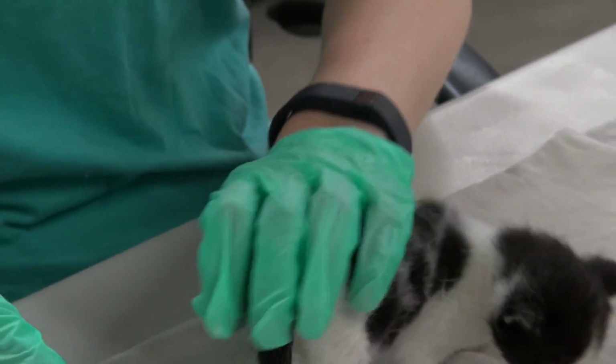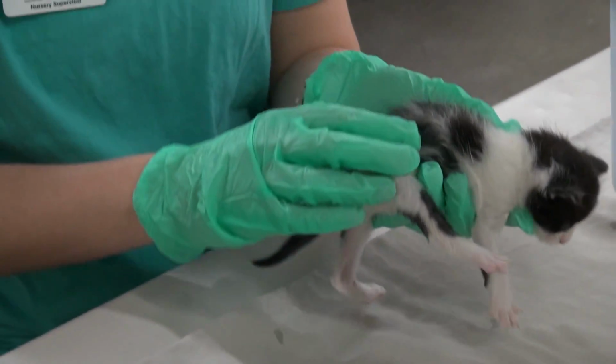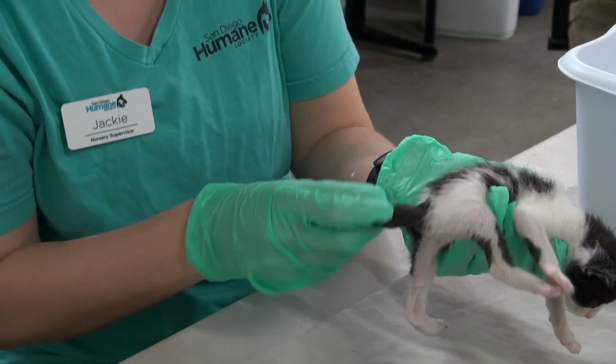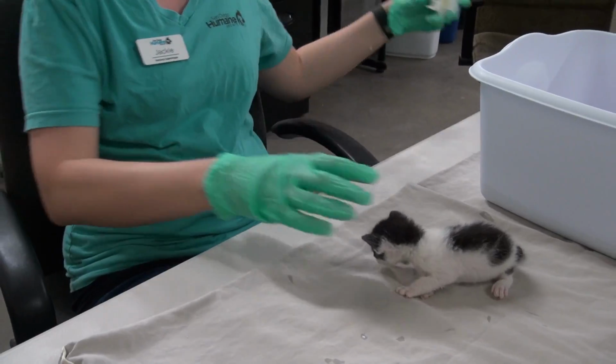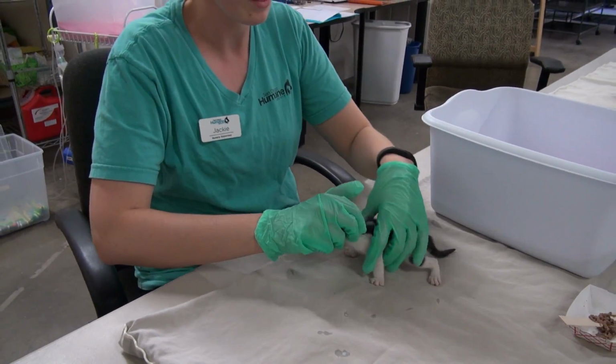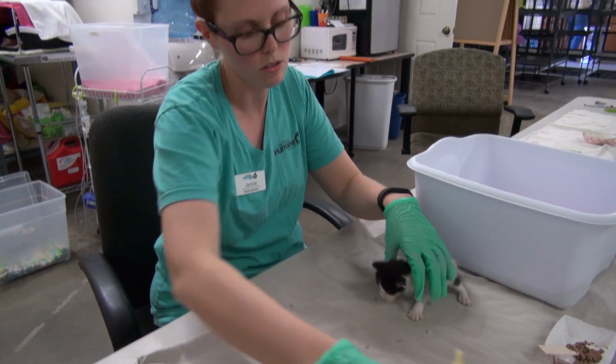And if the kitten is going to poop, you will see their little butthole kind of pucker, like if you were taking your dog for a walk and you could tell that they were going to poop. But this kitten didn't look like it was going to poop. So this just goes in the trash, which is underneath your table. And I'm going to try the bottle one more time. So we've had 5 mils so far.